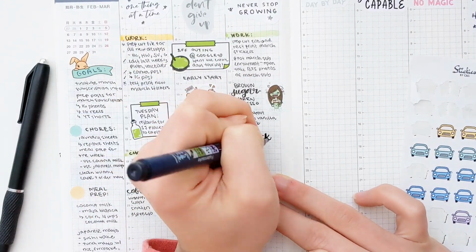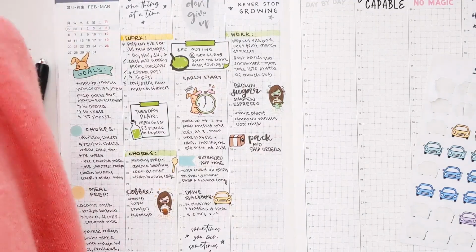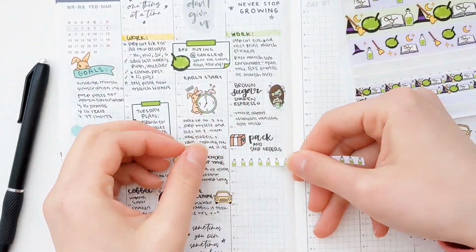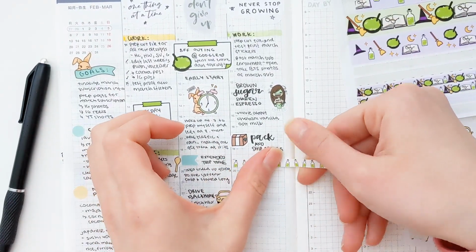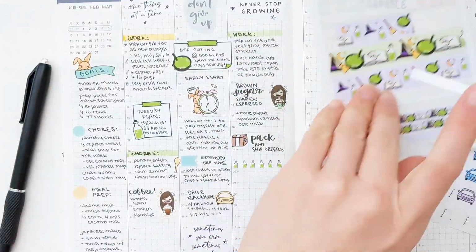Afterwards, I placed this moving box sticker. I know it's for moving, but I decided to repurpose it by saying that I pack and ship my orders because I wanted to reuse this moving sticker for such a long time and I wasn't moving anymore, so I thought of just repurposing it anyway.